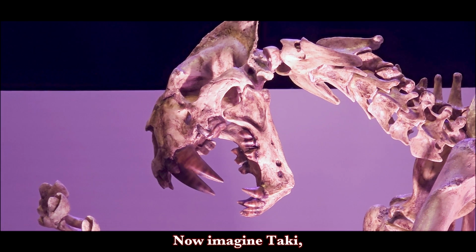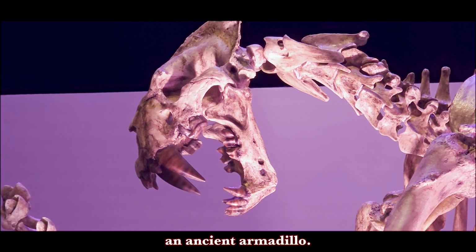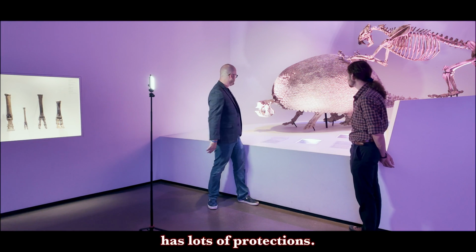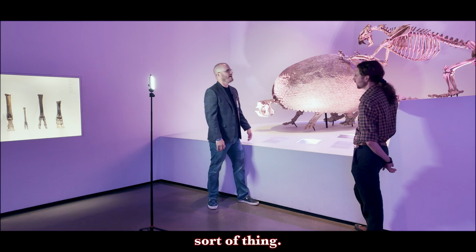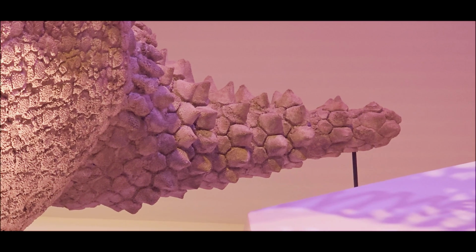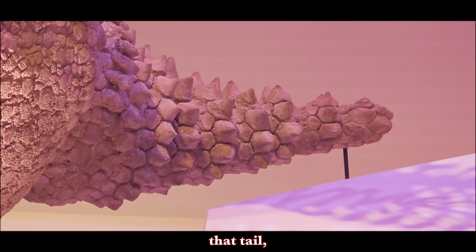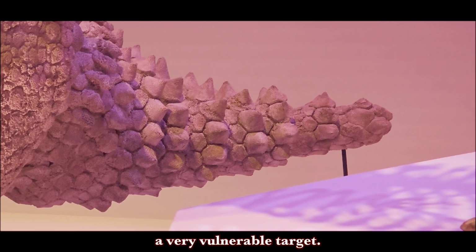Now imagine Taki, 700 pounds, going after an ancient armadillo. Yeah, and certainly this animal has lots of protections. He does have that big old tail back there. That is an attack-back sort of thing. He definitely has some defense. An offensive weapon as well as defensive. But I mean, if you simply avoid that tail, it's still sort of a very vulnerable target.